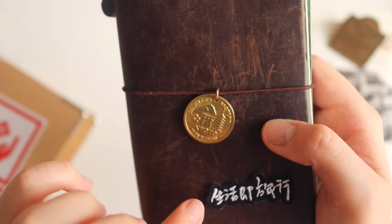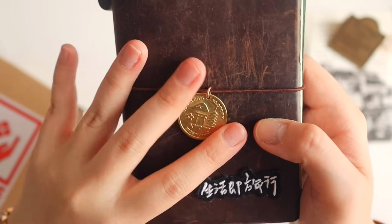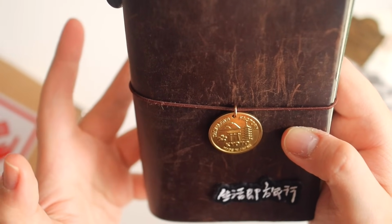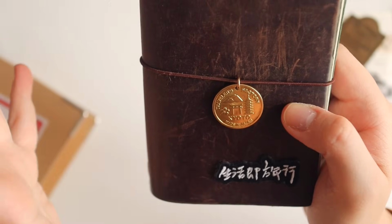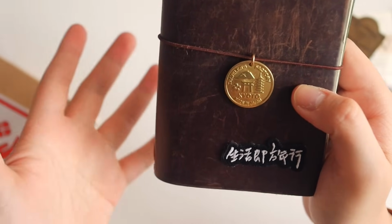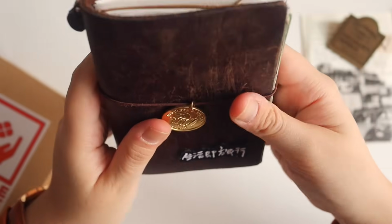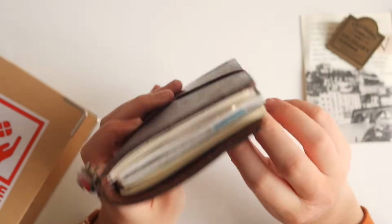And then I have this patch that I stuck over on the bottom right of the front cover. Loosely translated, as far as I know, it means life is a journey. This is 生活, which is life. And this one I forgot how it sounds. 旅行 is a journey, like travel. This was given to me by VA, and I thought it'd be nice to put it here, and it works so well with the contrast of the brown cover itself.